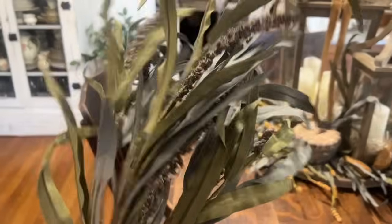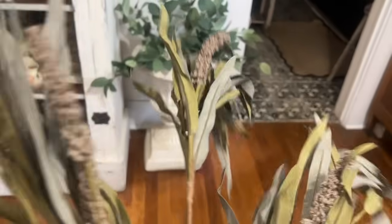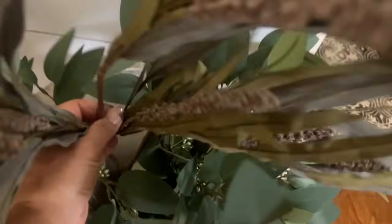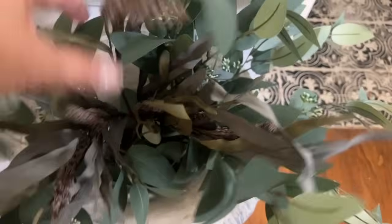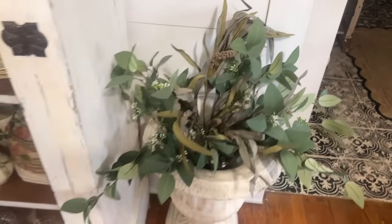I have one stem left, so I think I'm just going to pop it over here with this greenery that's in this urn because I don't want to take this down. Like I said, I don't have all of my bins out and I haven't gone through them all, and so we're just going to make this work. I think that's enough foliage to make it look a little bit more transitional.